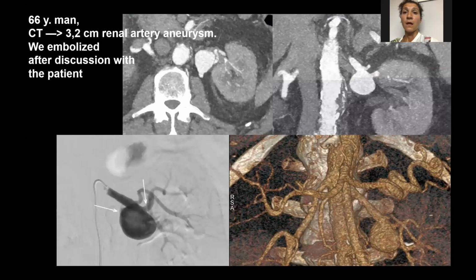So here we have a typical case we can have during the day. An elective case, in this case a 66-year-old man. During a normal CT for another problem, we found a 3.2 centimeter renal artery aneurysm. We decided with the patient and with the doctor who was treating this patient to treat the aneurysm with embolization. You can see here it was quite big, and we have 2 different branches coming from the aneurysm. So to preserve the vascularization of the kidney, you have to try to embolize it without closing the branches.